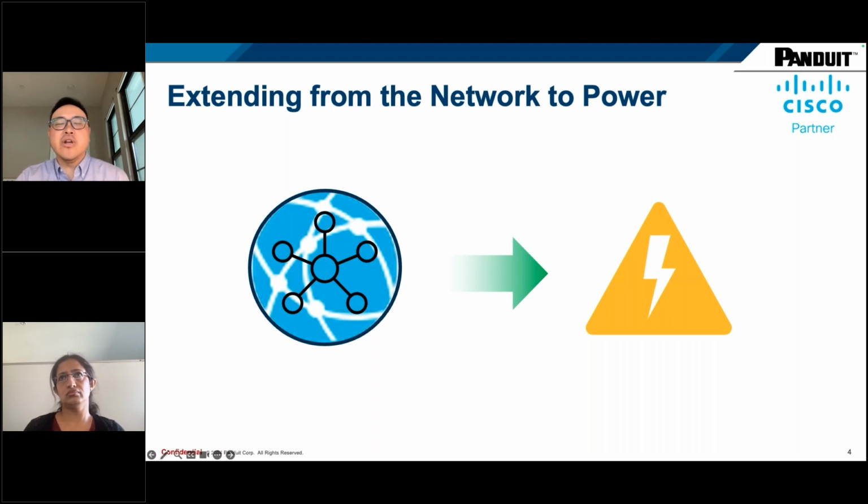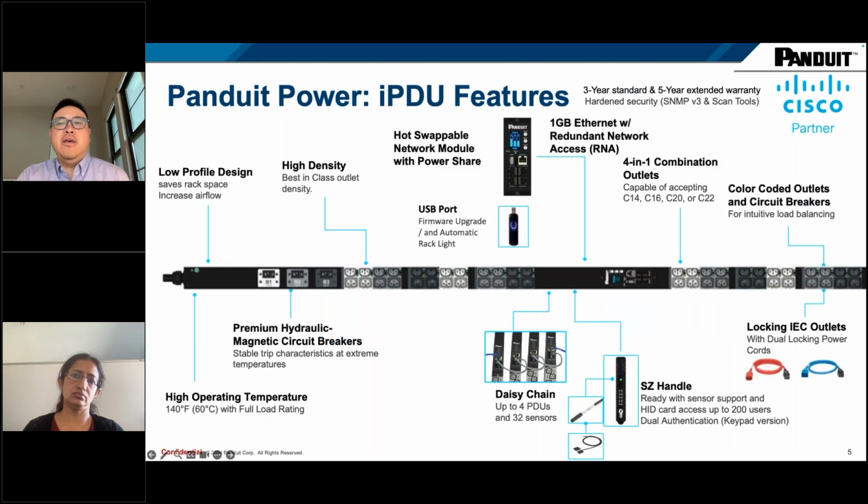Before we get into the details of our integration, let's discuss Panduit's power offering. Panduit has a comprehensive portfolio of power distribution units as well as uninterruptible power supplies. Our intelligent PDUs, or iPDUs, enable high density outlets in a small form factor. All iPDUs have gigabit Ethernet ports to ensure auto negotiation with the network. And our hot swappable controller acts as an IoT hub for power, environmental sensors, and rack access control.